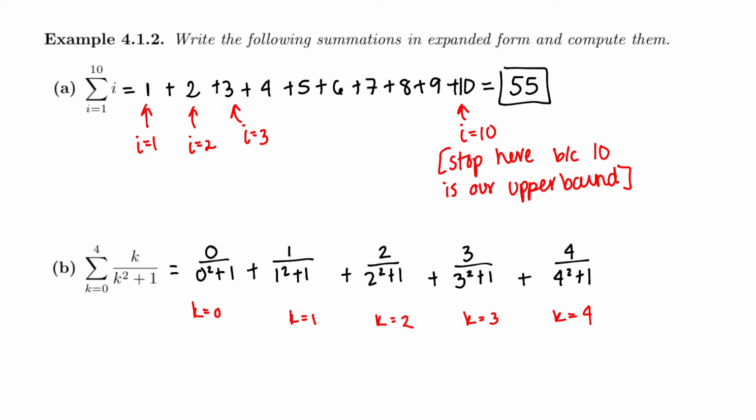Just plugging in, you let k equals 0 to begin with, you start down here, and then you plug in that number to the function. And once you've done it, you do a plus sign because you're summing these. And then you go to the next number. You just go up by 1 each time. You're always going up by 1 each time. You don't have to worry about it going up by a different number. It'll always go up by 1 each time.